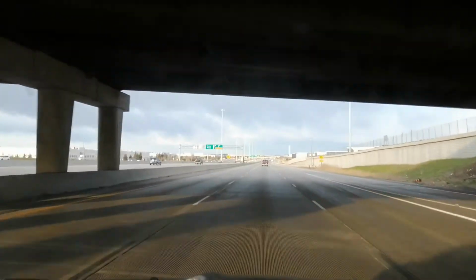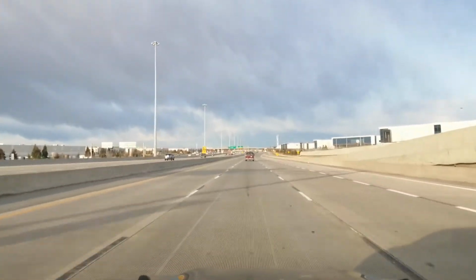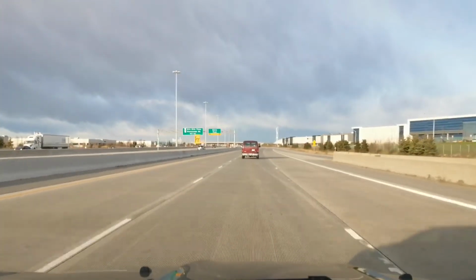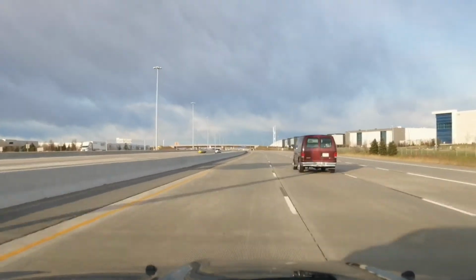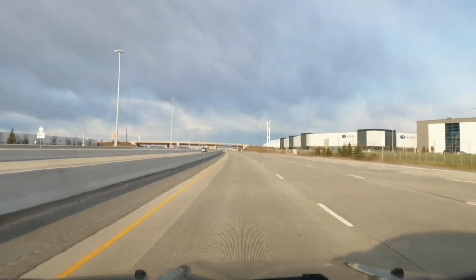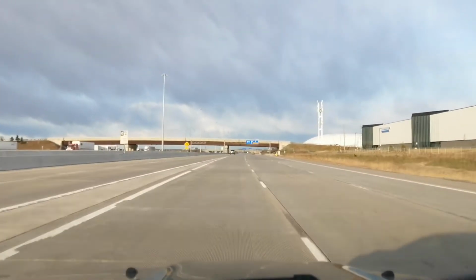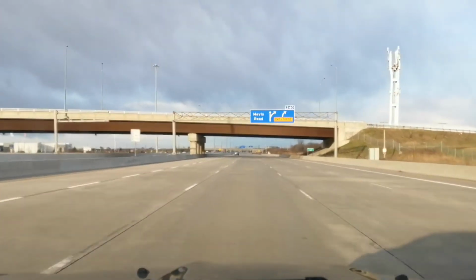Originally it was 3 lanes in either direction, 6 in total. It is being expanded to 6 lanes on either side, 12 in total, which will include an express lane, which is what currently happens on the left. It's being expanded from here, which is Mississauga, and it will go all the way into Milton. So when it's completed, there should be 6 lanes in either direction from Toronto all the way to Milton.